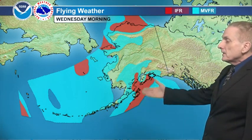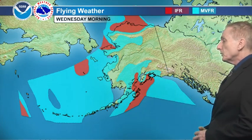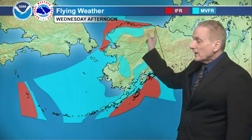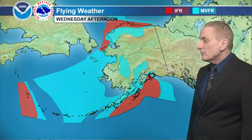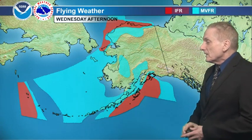And IFR, eastern Kodiak Island, slipping on up into Kamishak Bay, southern Kenai Peninsula, possibly into western Prince William Sound. And the southeast coast stays VFR. And that stays VFR through Wednesday afternoon. So we've got IFR up north again along the Arctic coast, down to the Strait, western Seward Peninsula, and a patch of marginal VFR here in the afternoon over the southwest.